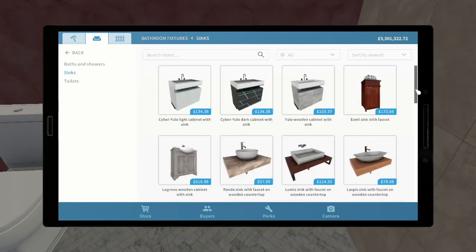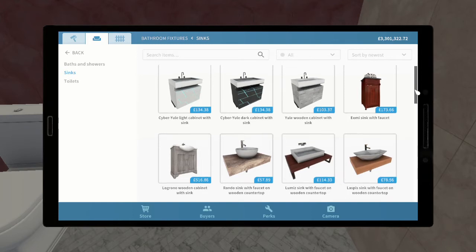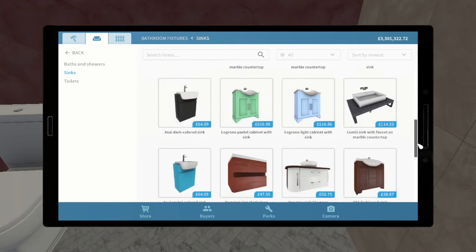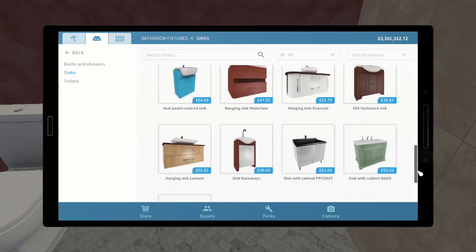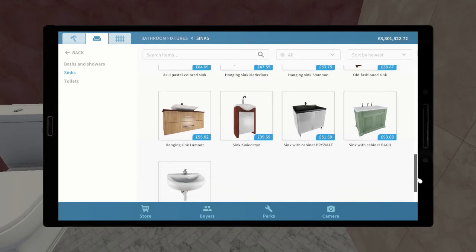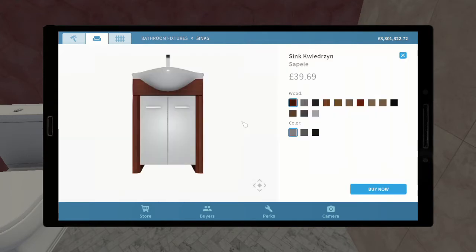But to be fair, for a boat bathroom, it's actually quite a big space because it's a luxury yacht. Space is at a premium on a ship, so you always want to try and make rooms smaller so that you can fit more in.